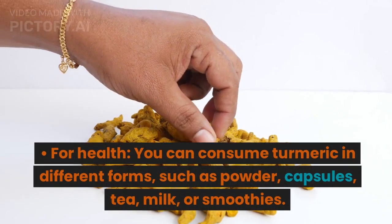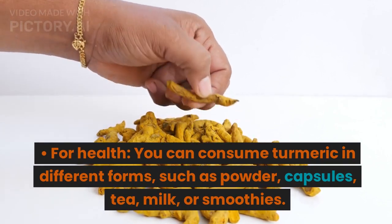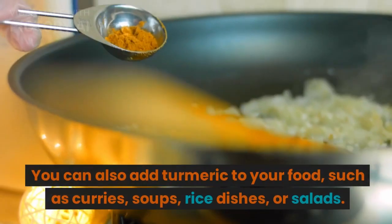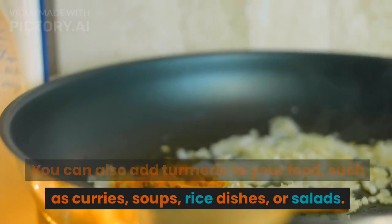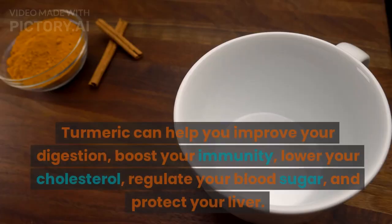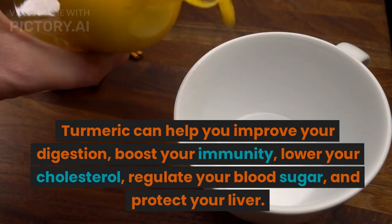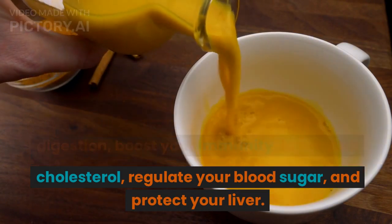For health, you can consume turmeric in different forms, such as powder, capsules, tea, milk, or smoothies. You can also add turmeric to your food, such as curries, soups, rice dishes, or salads. Turmeric can help you improve your digestion, boost your immunity, lower your cholesterol, regulate your blood sugar, and protect your liver.